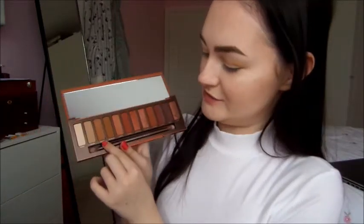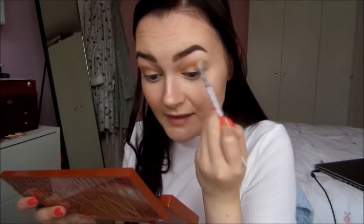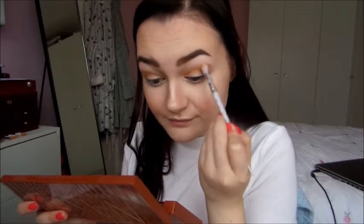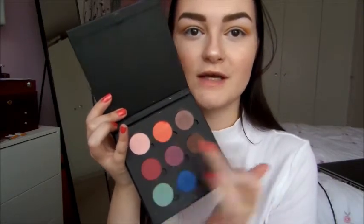Going back to the Naked Heat palette, we're then gonna be using Sourced. I'm blending that with the colour we've just used. I'm just gonna use this as a mirror for now. There, that's making it a lot more orangey. Okay, this is where it gets really interesting now. We're gonna use, from the Primark palette, this shade. This is the shade I was originally thinking of. So yeah, I'm gonna put that all over the lid.